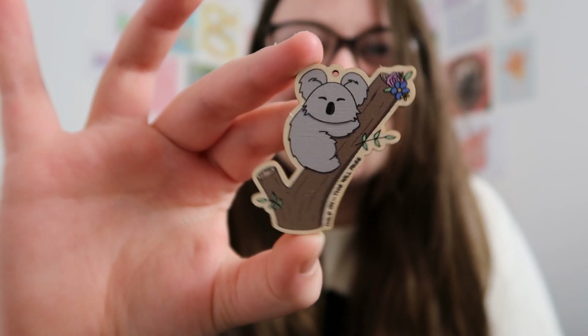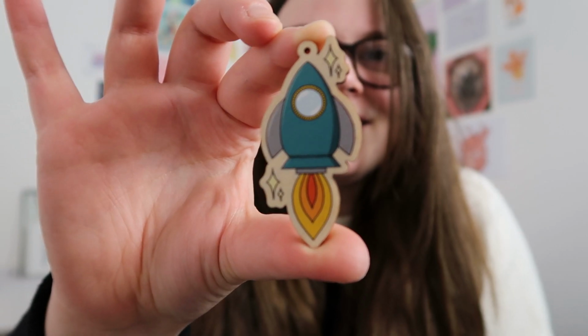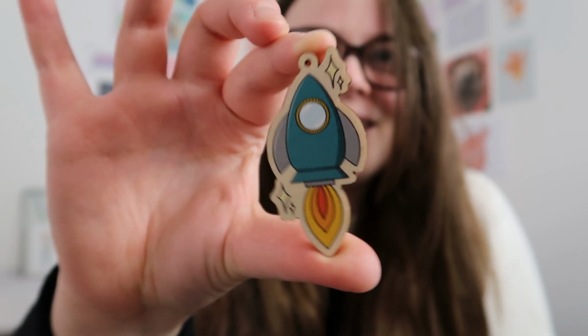Guys, welcome to Tuesday. I managed to do all my charms yesterday, well, peel them. Let me show you. So we've got the little koala, which is so cute. I'm so happy with it. And then we've also got rocket ship. I'm so happy with both of these. I think they've come out so lovely. And I've only got one of each, which my mum has claimed. Of course my mum's claimed them. She always seems to claim those first.